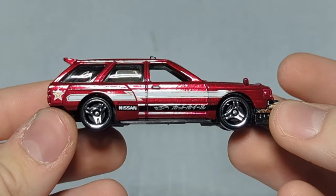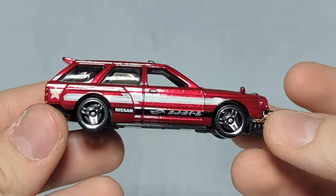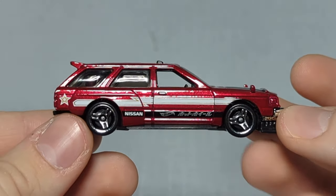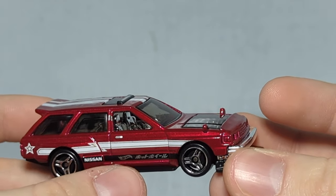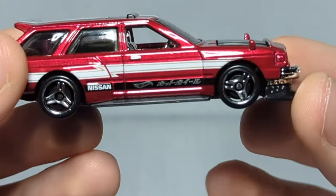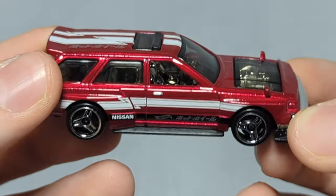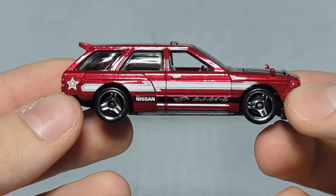Like I said, I am a sucker for wagons. I don't even care the nationality of which they come from. This Nissan wagon right here, I like this wagon. It's a good wagon. The side panel, as you can see, says Nissan. We got a black bar here. Hot Wheels. Editor, would you translate that piece right there and put it into the video for us? Thank you. Again, I don't know what that means, but hopefully the editor has written that down for us.